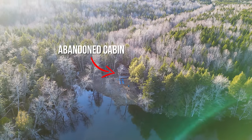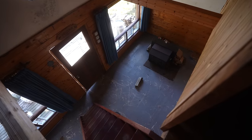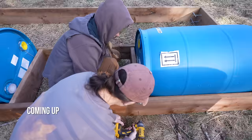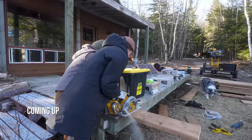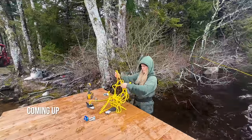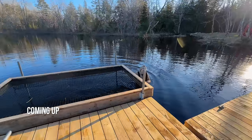It's the start of a new era. Welcome to the abandoned cabin. This summer, we plan on transforming this abandoned cabin and this land into a beautiful off-grid oasis. Starting with the most exciting one, with the warm weather just around the corner, we're gonna wanna be going swimming in between projects for the rest of the year. So why not start with a dock?